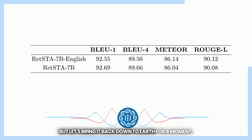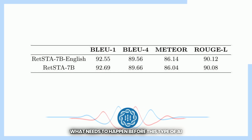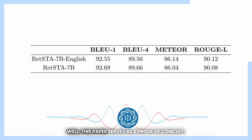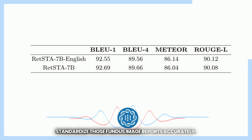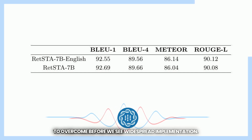But let's bring it back down to earth for a moment. While this research is groundbreaking, it's still just one study. What needs to happen before this type of AI-powered standardization becomes a reality in clinical practice? Well, this paper serves as a proof of concept. It demonstrates the potential of LLMs to standardize those fundus image reports accurately. However, there are still some practical hurdles to overcome before we see widespread implementation.